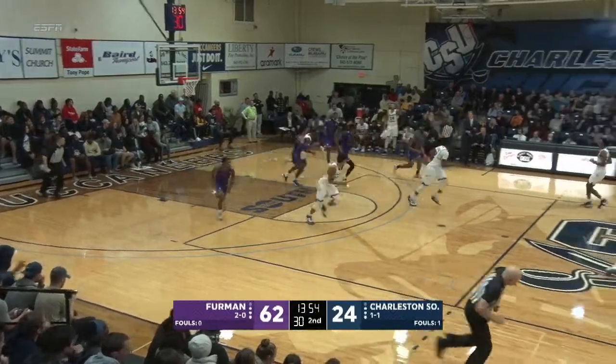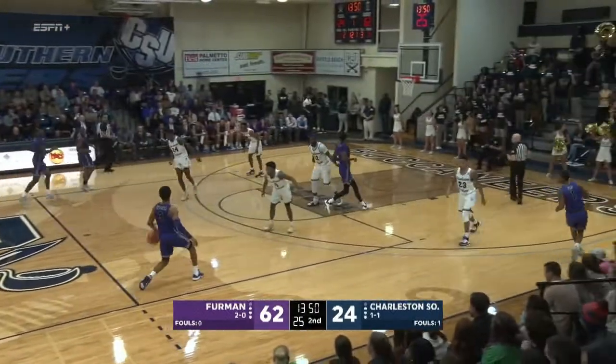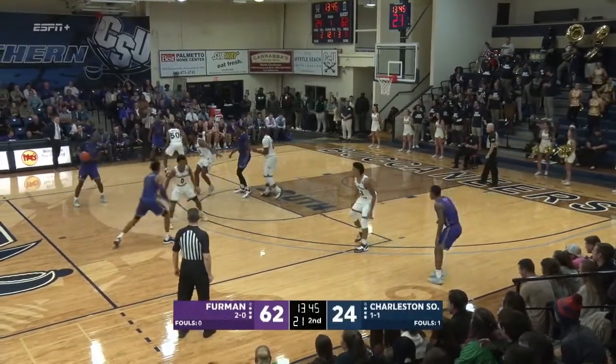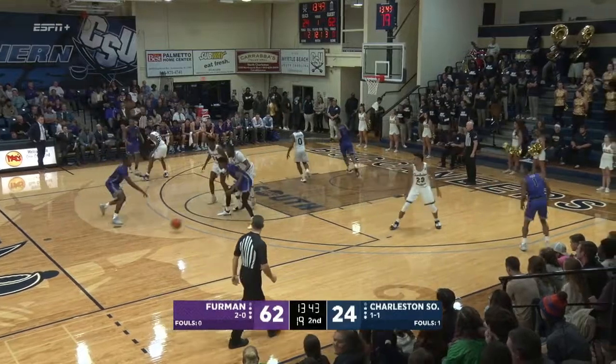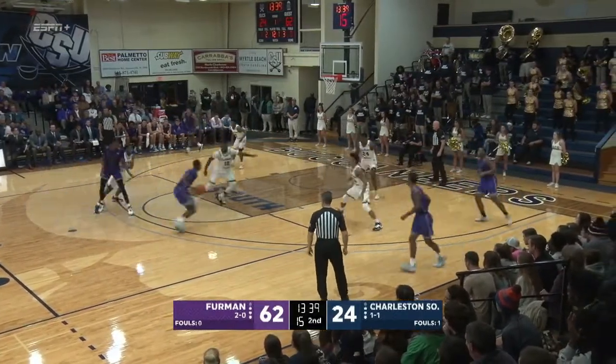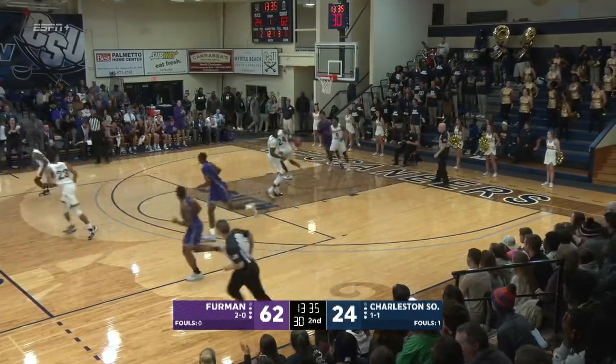No good. He was chasing down his own rebound before it even hit the iron, but he couldn't get there. Fleming cannot buy a bucket tonight. He's just not feeling it. 1 of 9 from the floor. 0 of 5 from behind the arc. Screen, Clark gets it off of it, into the paint, right hand, lays it in.